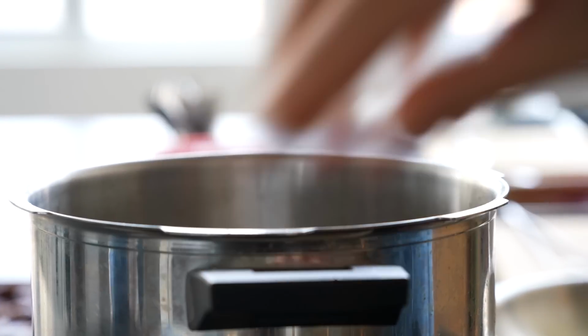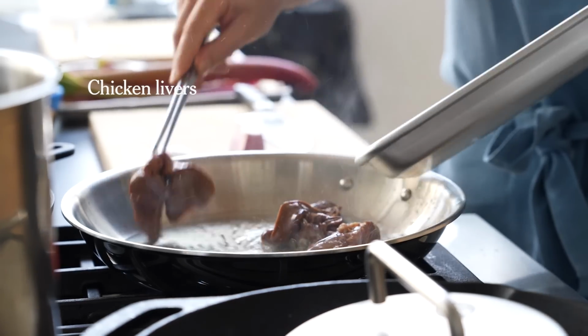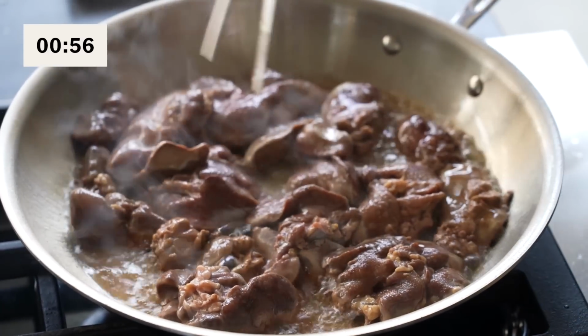Then I'm gonna add my spices. And I'm just looking for a sear on this shoulder. What's our time? 56 minutes. I'm not gonna cook the livers through. I'm just looking to get some nice color on both sides.